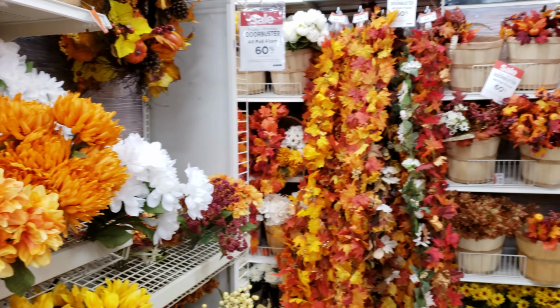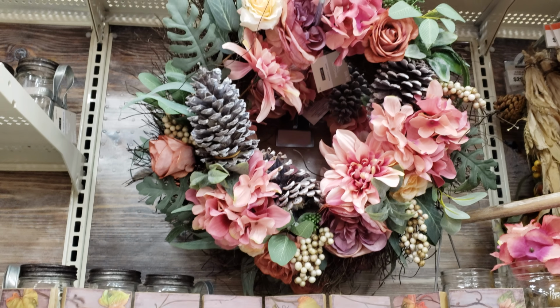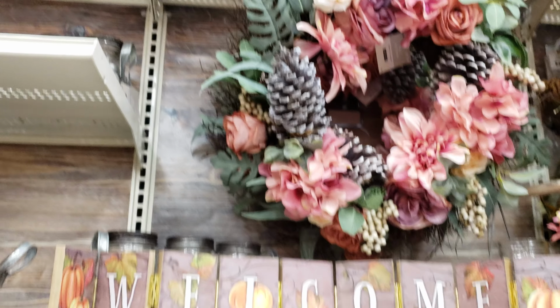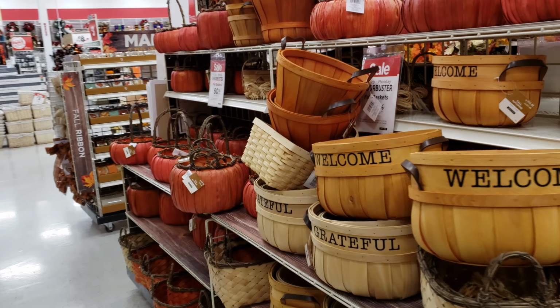It is 60% off. We got the garland, beautiful colors. I think this little wooden block sign is actually really cute. It is going to be $17. It says welcome. And then that wreath is $60. I love those colors actually. I never would think of the cheese cloth for fall, but those are really pretty. Everything is just beautiful here. I believe there's even candles on sale right now.